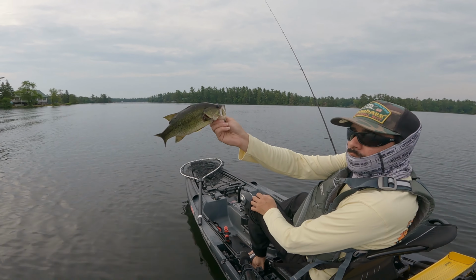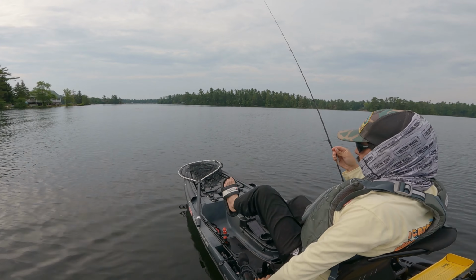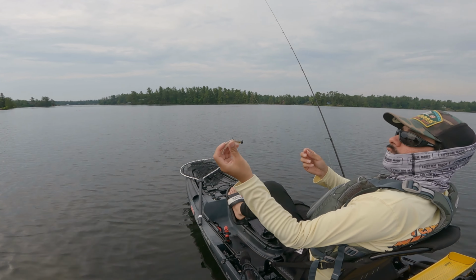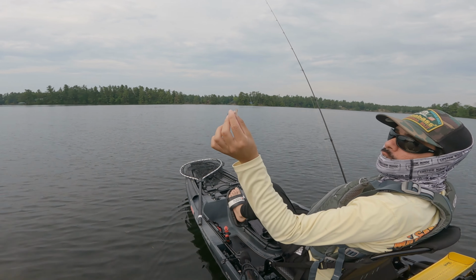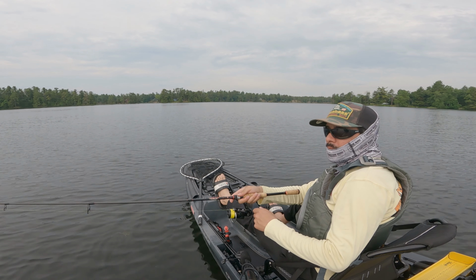Little tiny one. I'm just getting closer to some deeper water. Just have a little ball head, 1/8 ounce with a Megabass Spark Shad. Bluegills bit the tail off, but I'm still casting it around. If I see boulders, I'm going to cast at them.